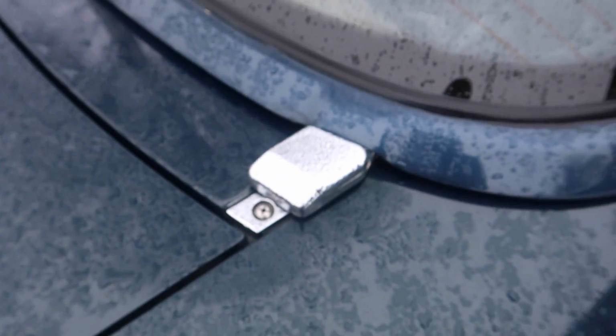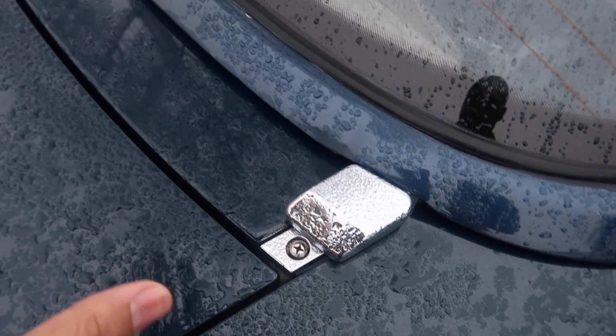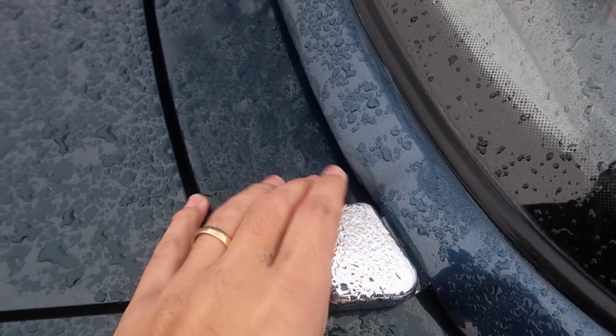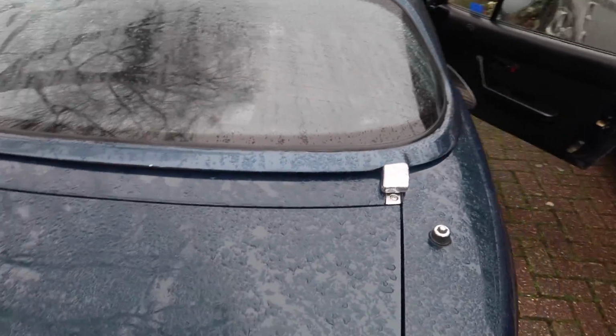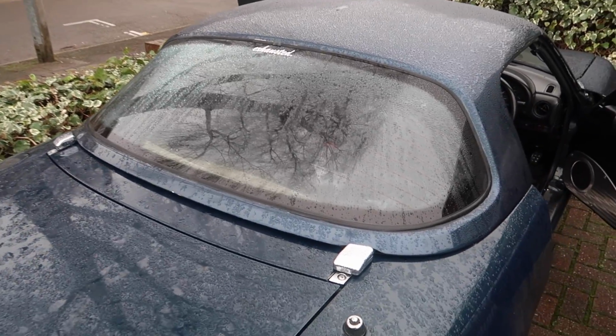And if I jump out, I can show you the 2 clips at the back. So when you put the hardtop on, you kind of slide it on, and it kind of locks into place. And of course, you've got one this side as well. And I must say the car does look pretty good with it.